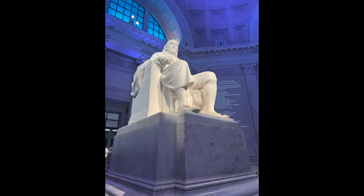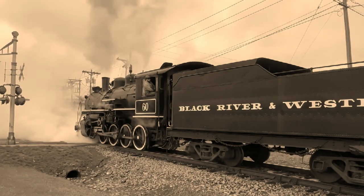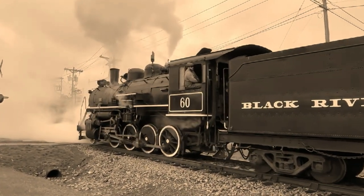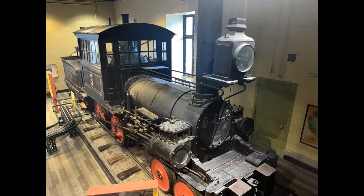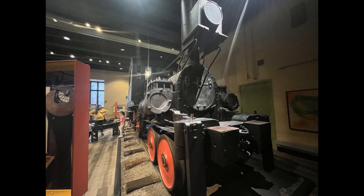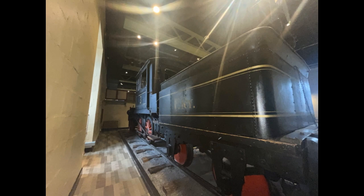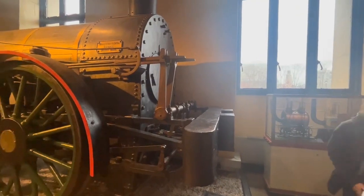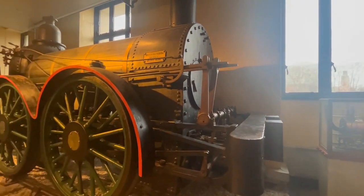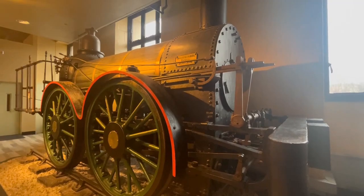Named for the Founding Father, this museum details a history of America's technological story. And of course, who could forget about the railroads? Christened the Train Factory, the Institute dedicates a corner of its museum to showcasing pieces of America's railroad history. There are a pair of smaller, older steam locomotives that call the museum home, these being Eastwick and Harrison No. 3, a 4-4-0 built in 1842, and Braithwaite, Milner & Co., an 0-2-2 British locomotive built in 1838.